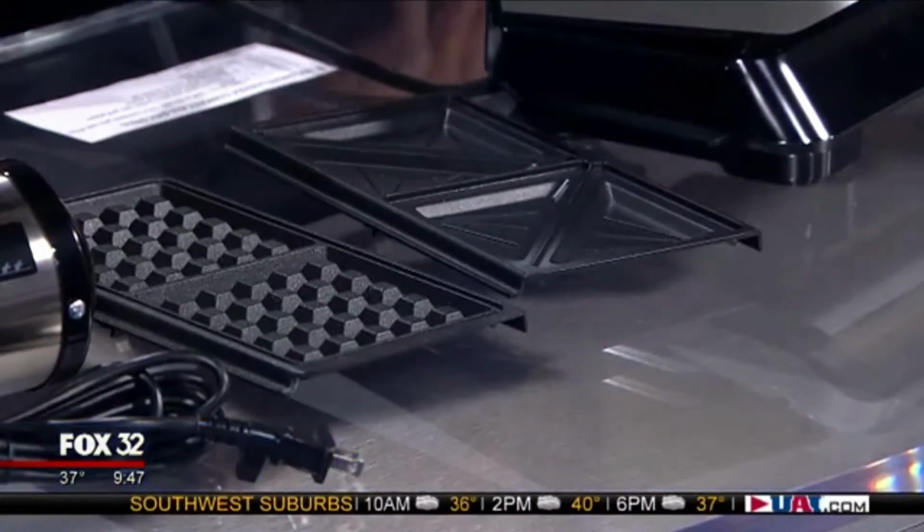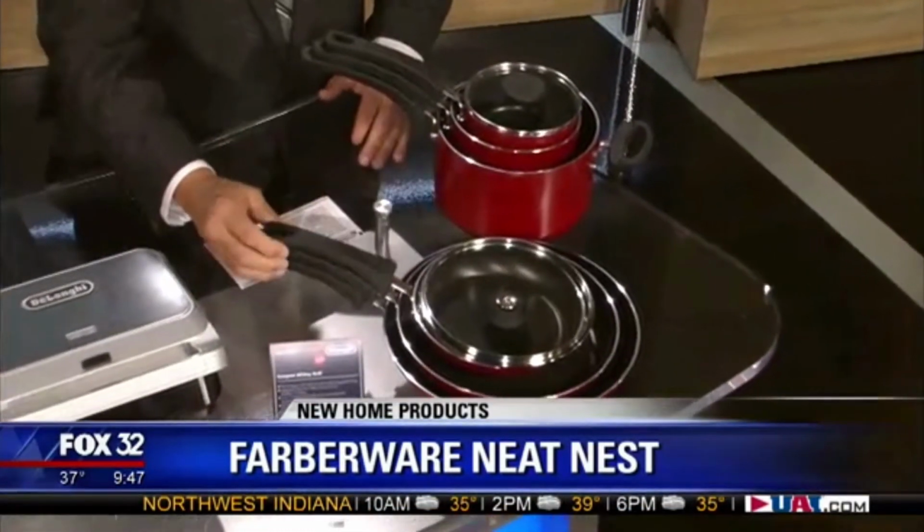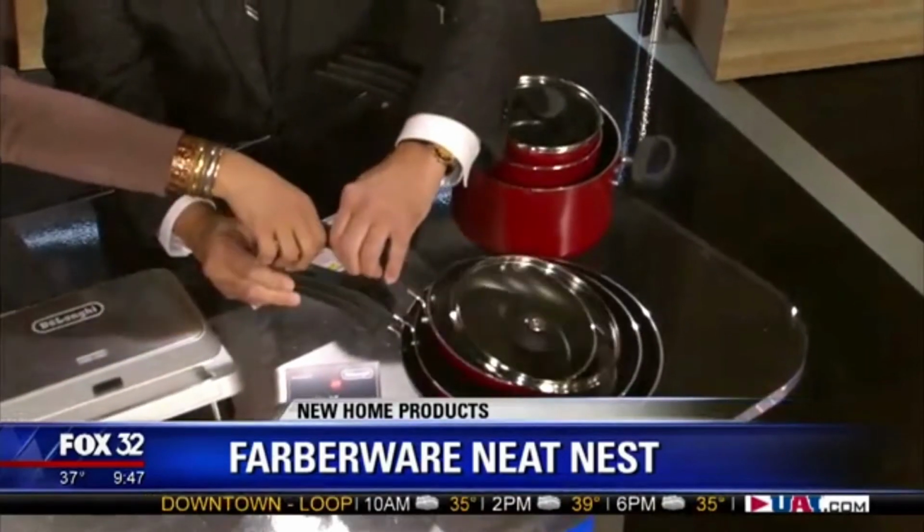Okay, we have about 30 seconds here, so what do we have? This is by Farberware. Okay. Great product. The neat thing about this is called Neat Nest. It's nonstick cookware, okay? But you know the problem, Anita, is people can't store them, and they bang around. Look at this. Yes. The way the handle's designed. Look at this handle. Oh, yeah, they're like magnetic.